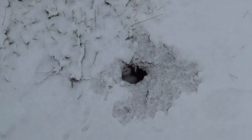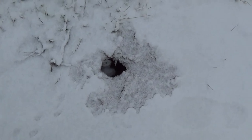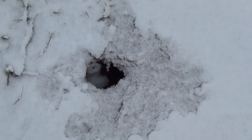Oh, maybe, I don't know. Okay, here's the hole that whatever this is came out of. Could it be that there's a pocket gopher hanging out above the surface? I don't know. I'm still guessing weasel.